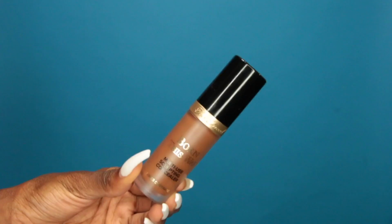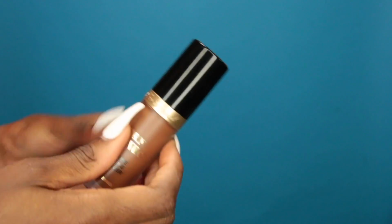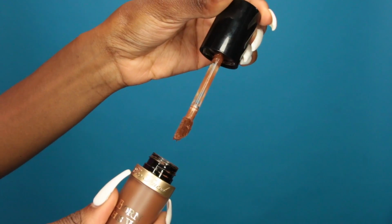Recently, I've been loving cream contouring. I'm going to use the Born This Way Multi-Use Sculpting Concealer. This is in the color Cocoa. This is the deepest color that they have, and I'm going to use this concealer to contour my face.